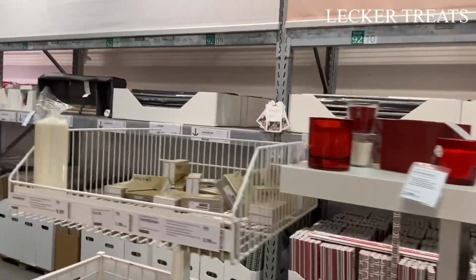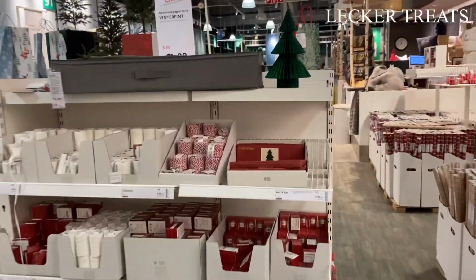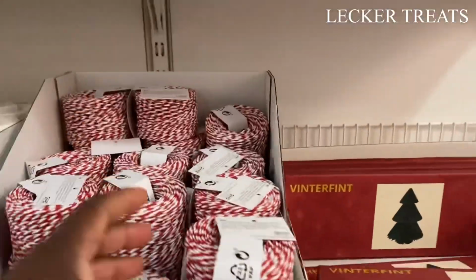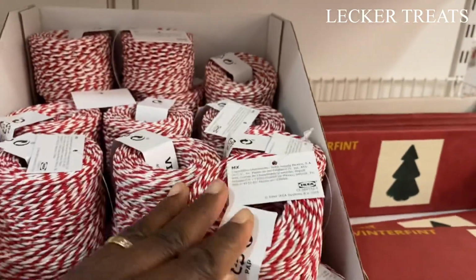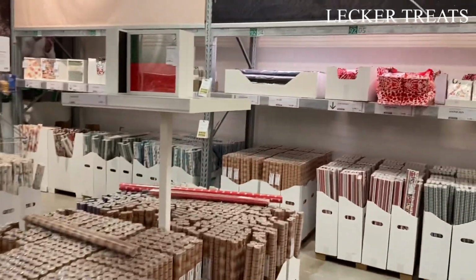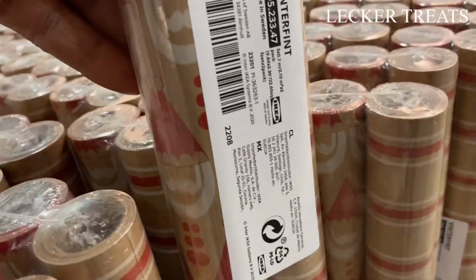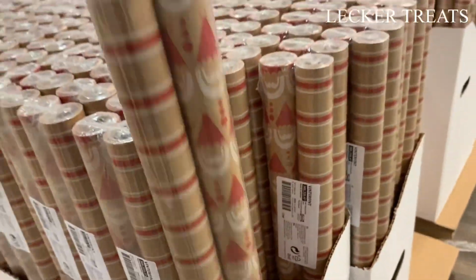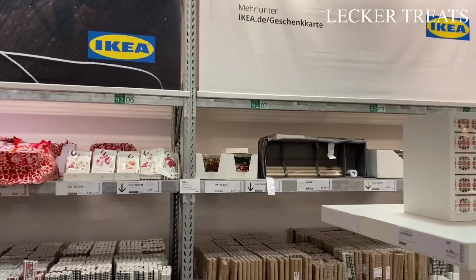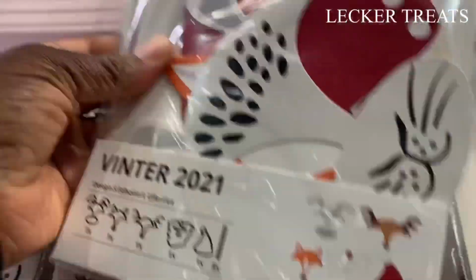And if you want to decorate items for your friends and your families, you have these for you to work with. Yeah. Wow, I love these, they look so gorgeous.